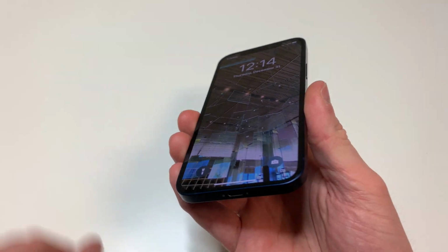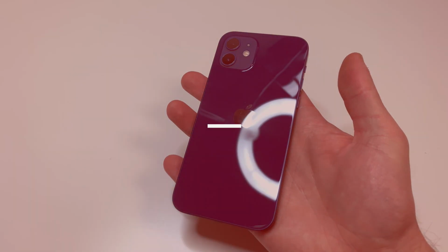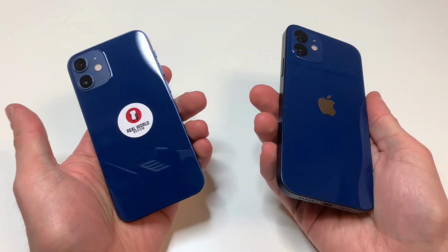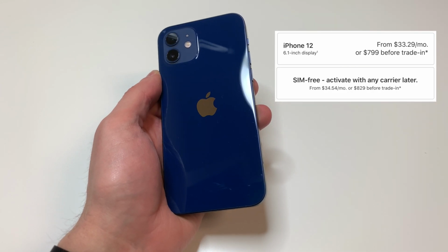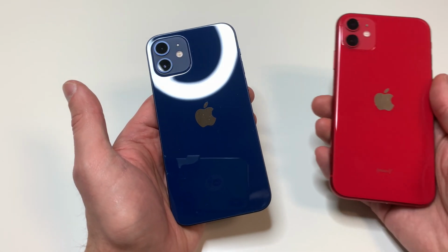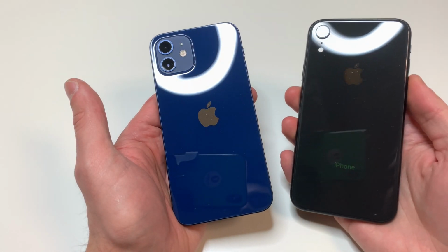Overall, there is so much about this phone that is awesome, but there are still some downsides. One of those major downsides is the price. Like I said in my mini video, it seems like there was some work done to make this phone. This phone starts at $799, or $829 if you buy the phone unlocked, which is $100 to $130 more than last generation iPhone 11 and $50 to $80 more than the launch price of the iPhone XR.